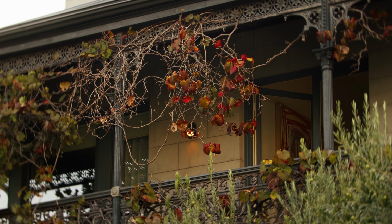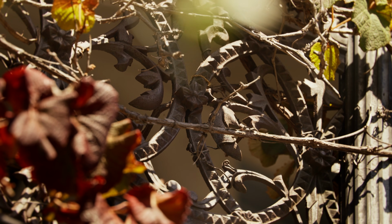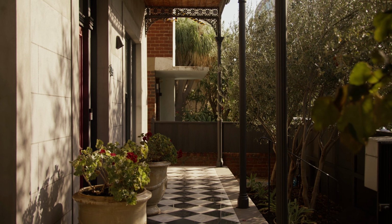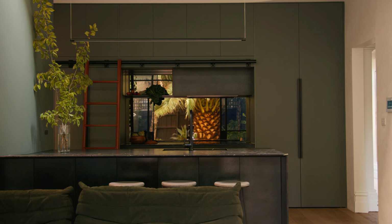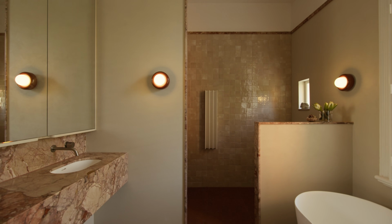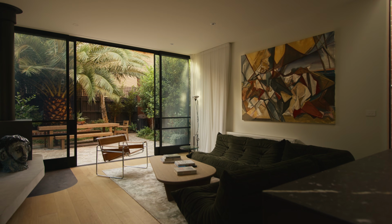So the house was originally built in 1875 for a gentleman called William Kesterson. Kesterson owned several properties in the area, including the Prince of Wales Hotel. Initially, the brief was quite simple. There was a new kitchen, an ensuite, and some storage cupboards. While simple in nature, the real brief was transforming the feel of the house into a family home.